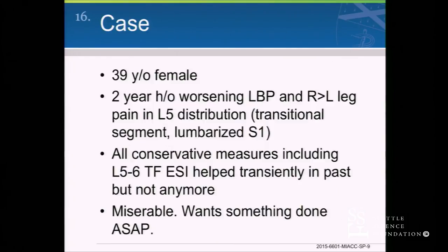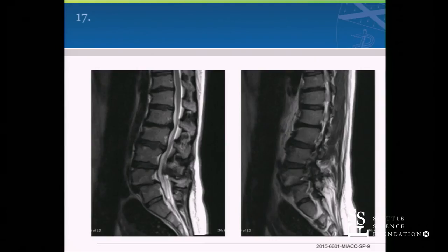Quick case, real quick. 39 years old, the reason I put this up is I just saw her 2 days ago for her 1 year post-op. 39 years old, 2 years of bad back pain, right greater than left leg, L5. She kind of had a transitional segment, and it was a lumbarized S1, so they were calling it L5, L6. All conservative measures. She had an injection, helped transiently in the past, but no more. She's miserable, and she's saying, do something. Do something now. This is her MRI.